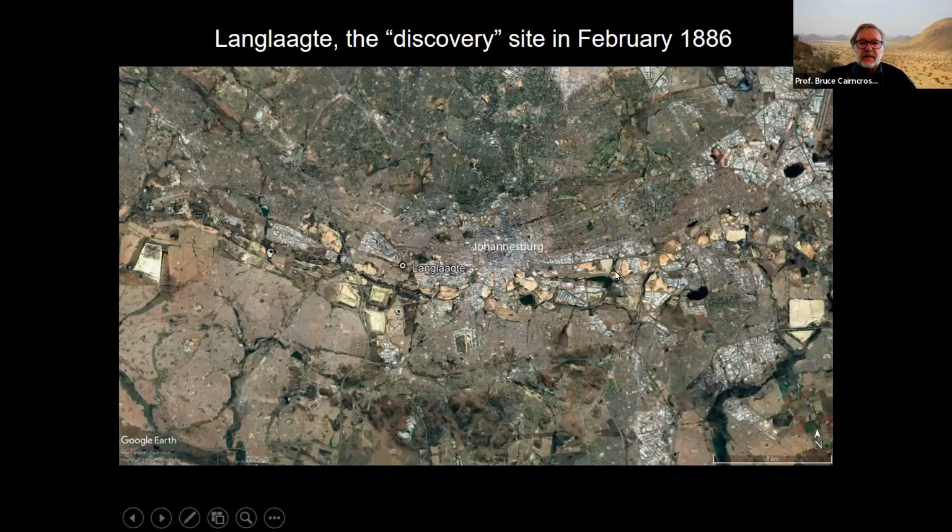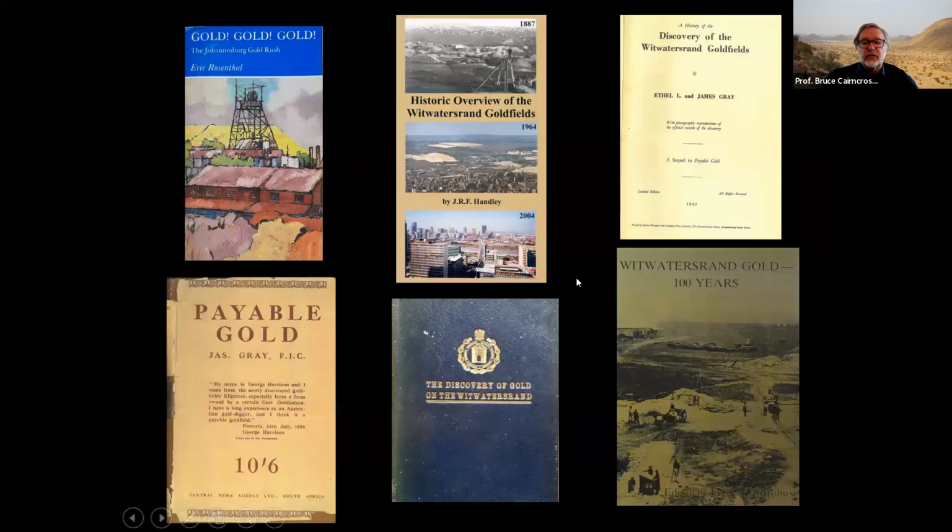But were they the first to really know about gold in this part of South Africa? That's the question, and it's been asked by many, and it's been argued about. These are just 6 books that deal with the history and the discovery of the Witwatersrand goldfields. One published by John Handley, this one for the centennial published by Antrobus, and these two, this by Ethel and James Gray, and the one by Gray himself, Payable Gold. And this more of a narrative history by Eric Rosenthal, Gold, Gold, Gold, the Johannesburg Gold Rush.